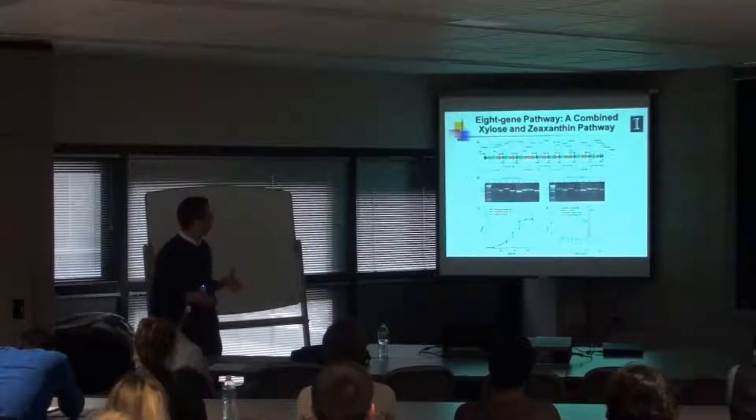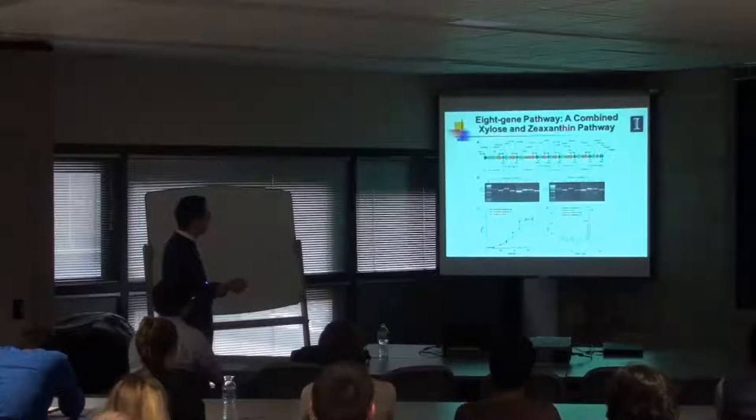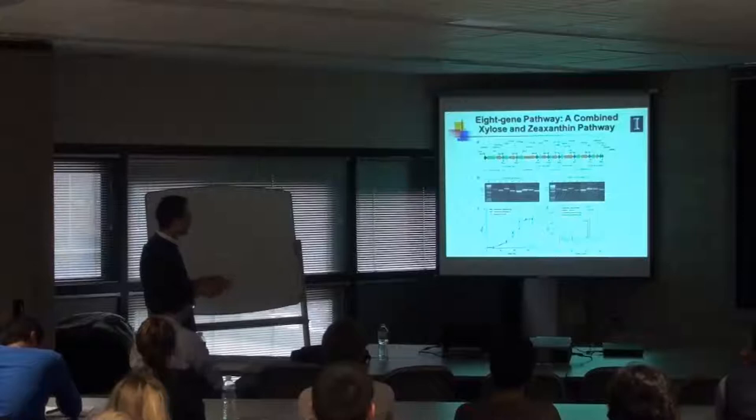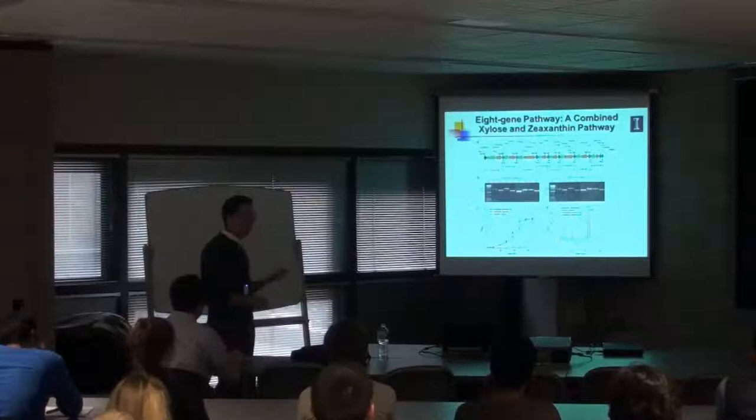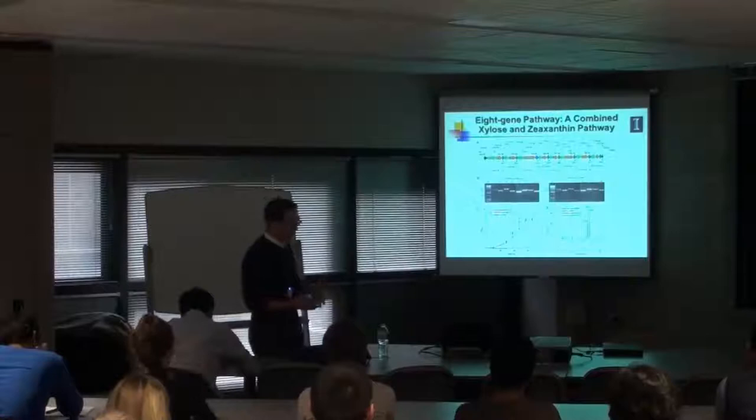involved in xylose utilization and zeaxanthin production. Zeaxanthin is a nutraceutical compound, and we built the pathway in yeast. We can rely on restriction digestion to check whether we have the correctly assembled pathway or not. But also we can use a functional assay, because yeast cannot use xylose as a carbon source. If the yeast containing the pathway can grow in the presence of xylose, it indicates that it has the functional xylose pathway.